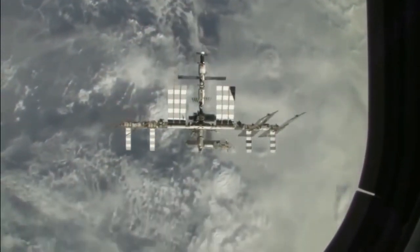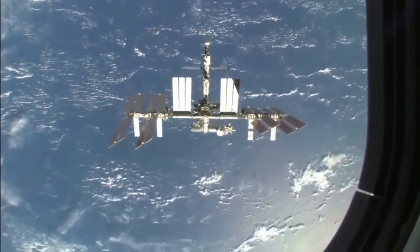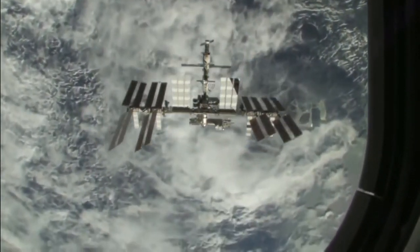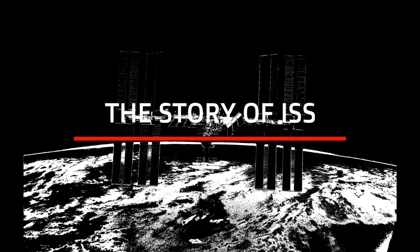Today, we are on a journey of the engineering marvel which travels 10 times faster than a bullet, more than 400 kilometers above our heads. So, tighten your seatbelts, let's start our inspiring journey of the glorious International Space Station. It's not just a story, it is the story of International Space Station.